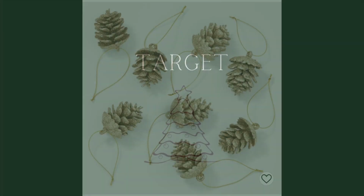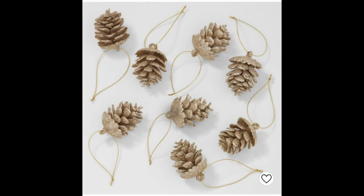These little cuties were on the Target website, but they didn't have them in my store, so I've got them on order, and hopefully they'll come soon, and we'll be able to see how they look on the Christmas tree.